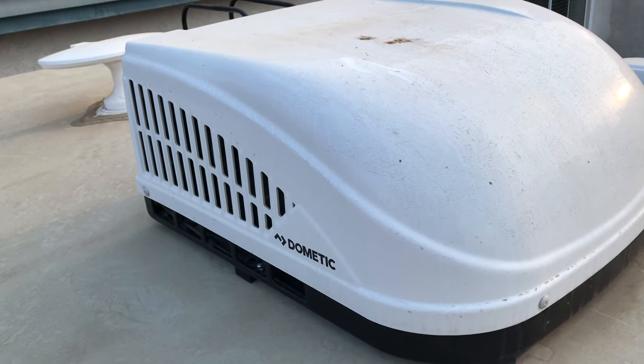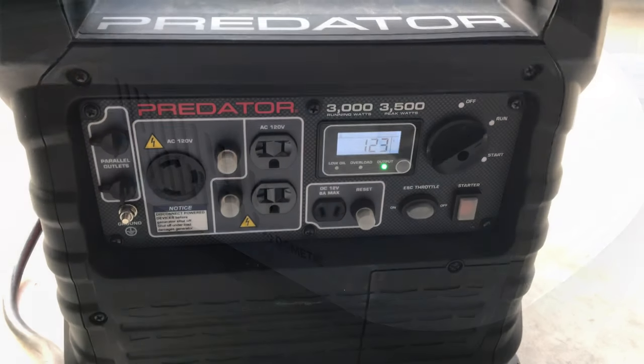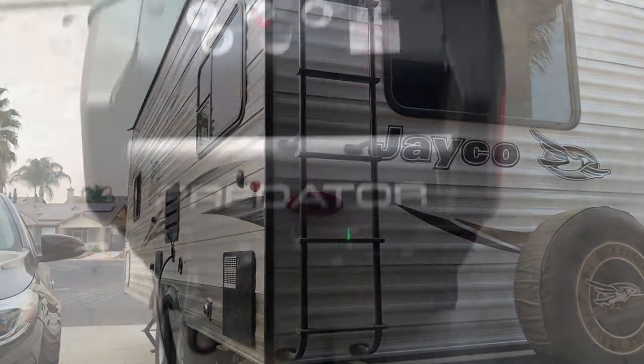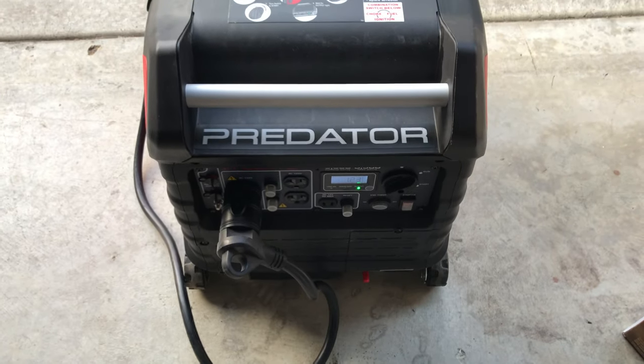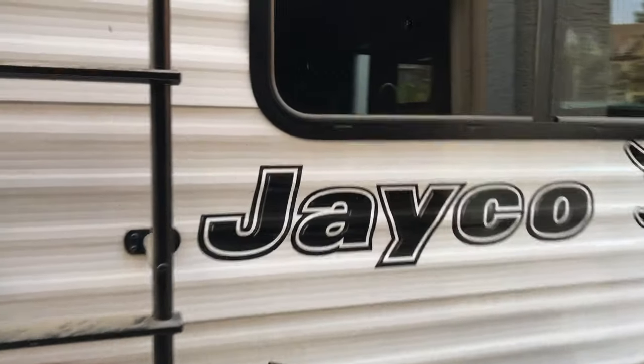Here's the roof unit. It's Dometic, 15,000 BTU. Give it a couple of minutes to warm up, and we'll plug this bad boy in and run the air conditioner. All plugged in, good to go. Let's go inside and run the air conditioning.